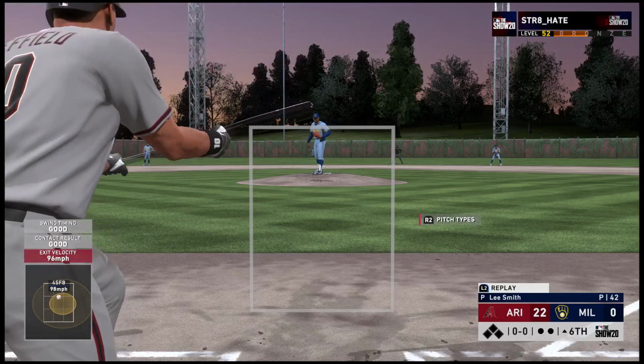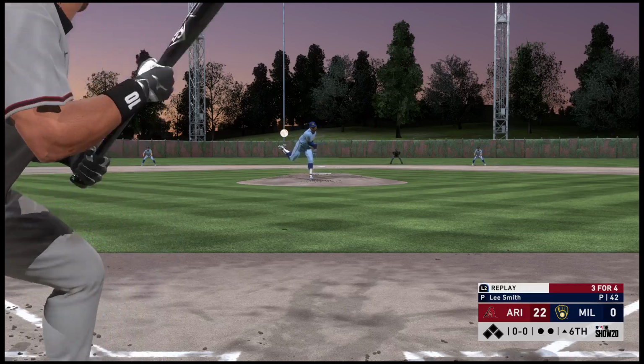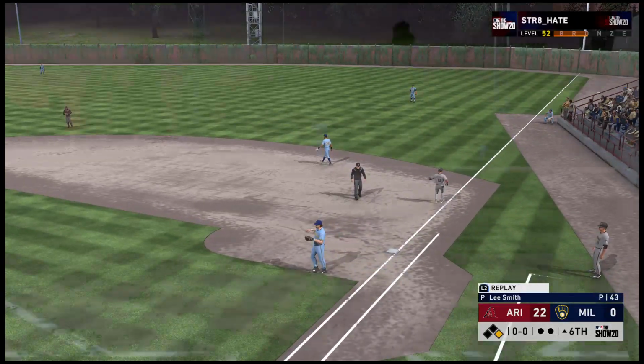The batter, the third baseman, Gary Sheffield. To the plate now, Gary Sheffield runs up and gets this one down. Throw not in time, and that'll go as a bunt single.